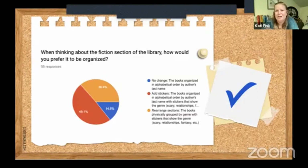Students who are maybe more reluctant readers or really don't care might have an opinion, but it might not be informed. So this is why this was voluntary. Out of our almost 300, closer to 200 middle school students, we had about 55 of them respond. And as you can see, most of them wanted a change.